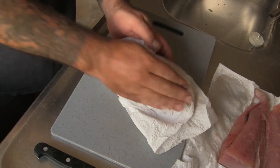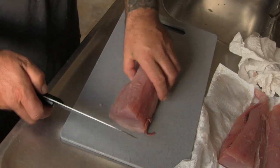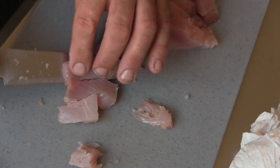First, you'll need to prepare the fish, and this is done by patting it completely dry with a paper towel before proceeding to cut up. In our case, we're going to marinate it, so we're going to cut it into 2.5 centimeter cubes.